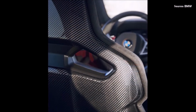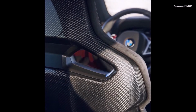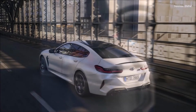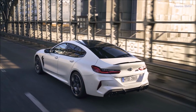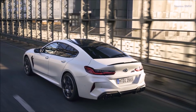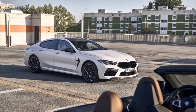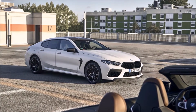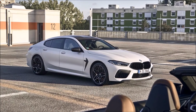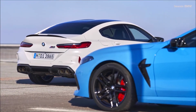BMW Live Cockpit Professional is standard equipment in every BMW M8 Competition model. It consists of a 12.3-inch instrument panel and head-up display in front of the driver, and a central control display, which is increased in size from 10.25 to 12.3 inches. The larger onboard monitor allows fast, comfortable, and intuitive operation of numerous vehicle functions via the 7th generation of BMW iDrive, including navigation with BMW Maps, the BMW Intelligent Personal Assistant, and Apple CarPlay and Android Auto integration.